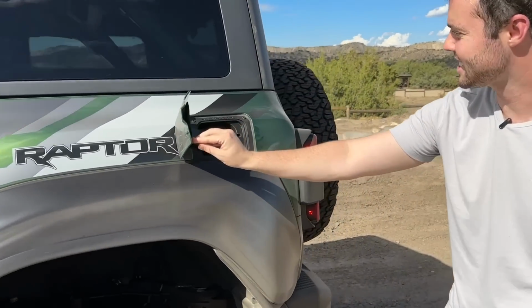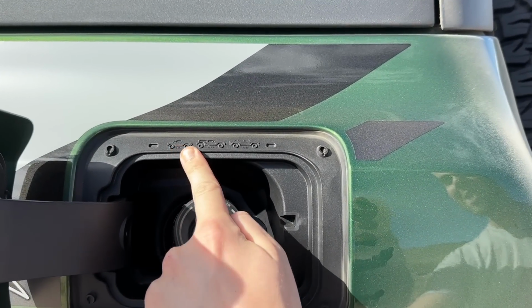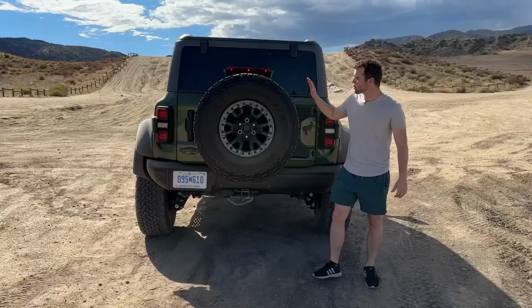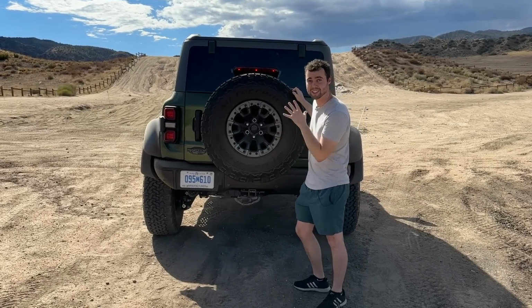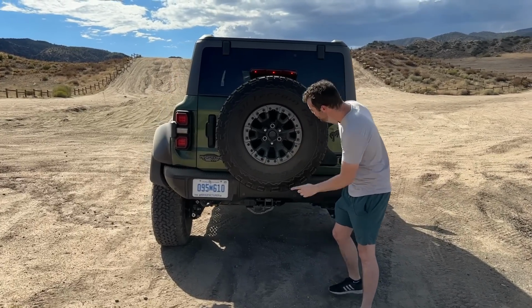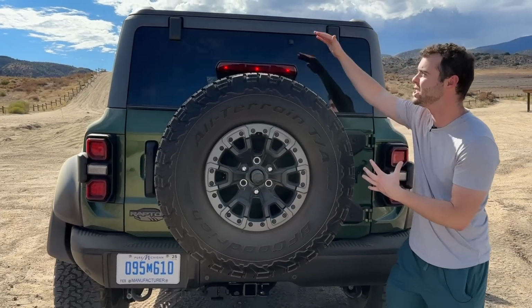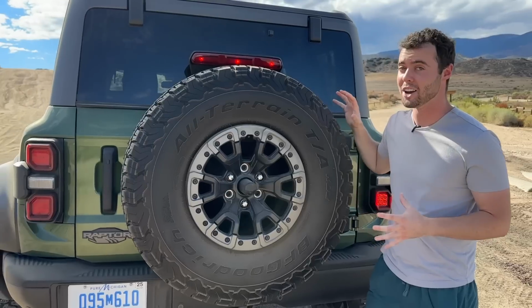Underneath the gas cap door, look at that. Original Bronco, new Bronco, and a Bronco Raptor. I love that. The rear of the Bronco is dominated by the massive 37-inch spare wheel. Now, thankfully, the backup camera is located right in the center here. If it was in the location of like a G-Wagon up here, you probably wouldn't be able to see anything at all because of the rear tire.